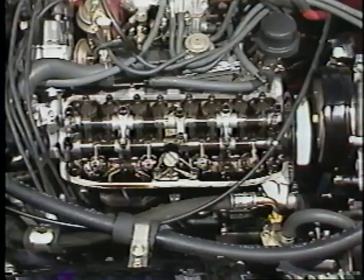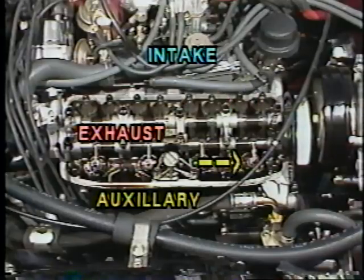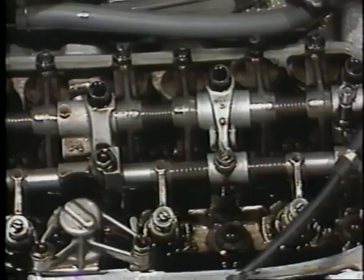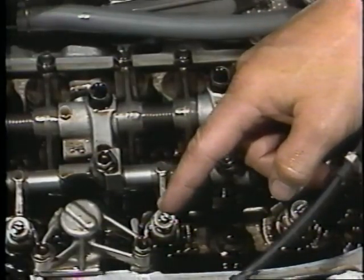Hey, these babies are great. When they're right, they're as smooth as a slick double play on the bottom of the ninth. Now they were just waiting. Intake, exhaust, and auxiliary. Waiting for a little tender, loving care. Adjustment technique's the same for each of them. The trick is keeping this little guy from being bent out of shape. Sensitive, very sensitive. Too much flex and the reading's blowing all to heck.